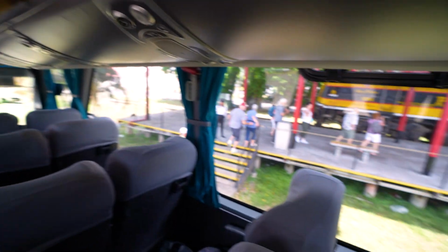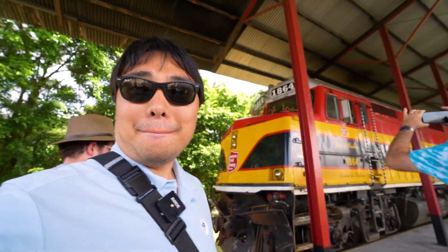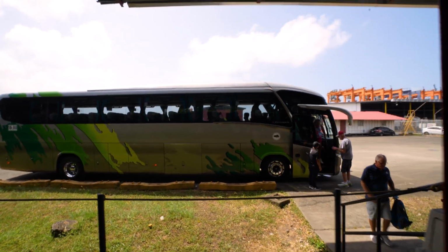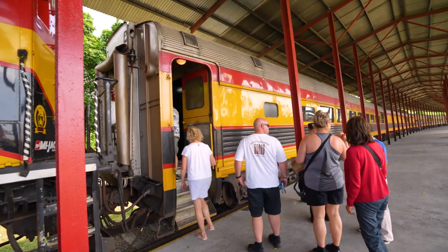We have made it to the train. The highlight of the tour. Have I ever said I like trains? Crossed via a bus. Now we will cross via a rail. Welcome aboard to a train.